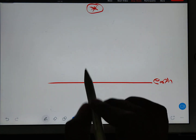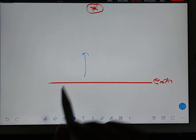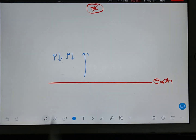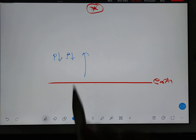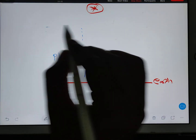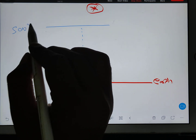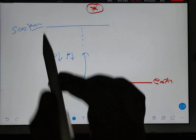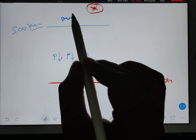So when you go up, what happens? Pressure will also decrease, density will also decrease. Correct? Okay, understood this much. Pressure will also decrease wherever you go, till roughly 500 kilometers, as gases are present. After that, we consider that we are entering deep space.